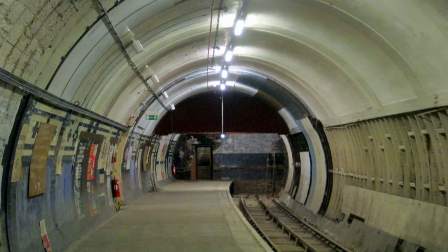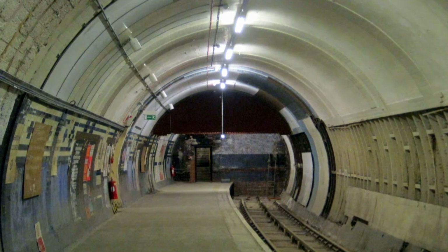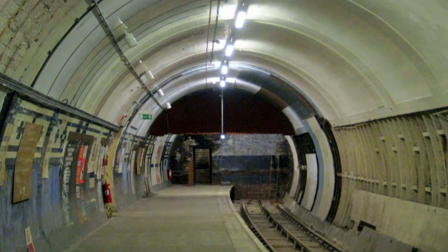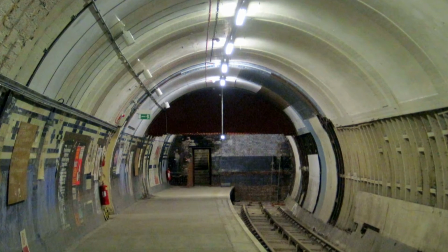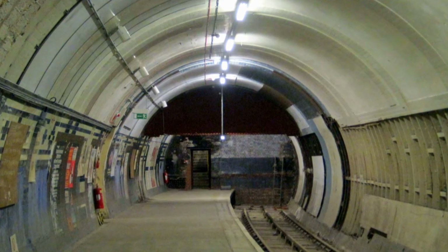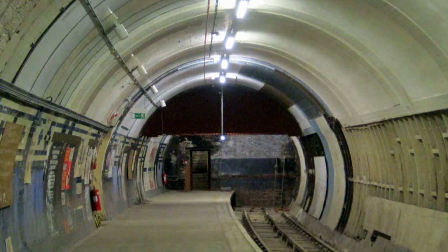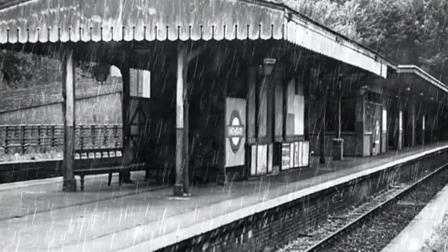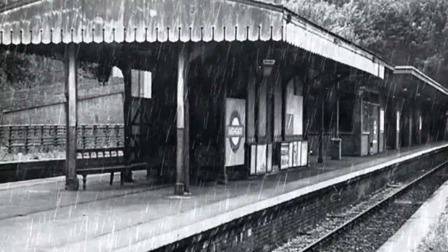Highgate High-Level Station and Platforms. Highgate High-Level Station and platforms, now abandoned and derelict, are situated in a cutting between two pairs of tunnels directly above today's Highgate Station on the Northern Line. Although today the station buildings and the platforms are off-limits to the general public, they can clearly be seen from various vantage points in the surrounding area.